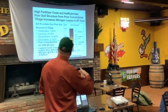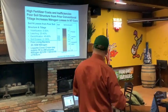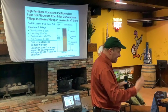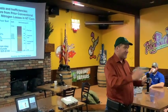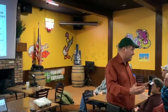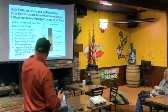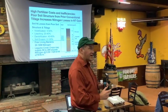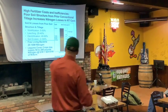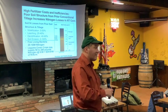These are some of the losses, some of the inefficiencies that we get when we have poor soil structure and compaction. The biggest reason that we cannot make no-till and cover crops work in most cases is because we're dealing with, hate to say it, the past sins, okay? And it's usually soil compaction and poor soil structure. You have poor soil structure, your volatilization on nitrogen can be 5 or 50%. You can leach 20 to 40% of that in a sandy soil. With denitrification on our heavy clay soils, we can lose 40 to 60% of our nitrogen.